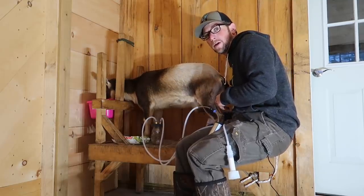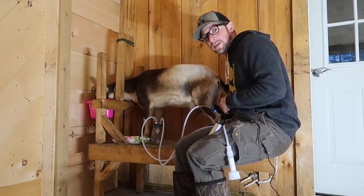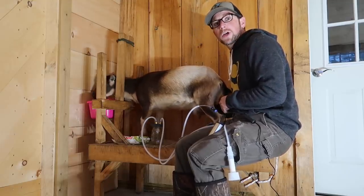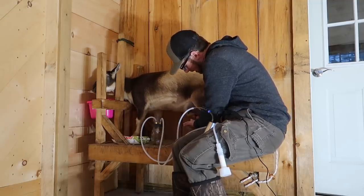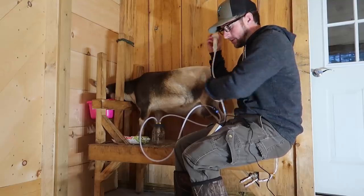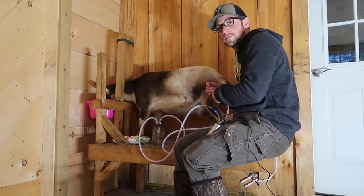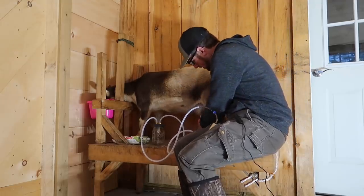Getting asked quite a bit what our plans are with the goats. So we're raising dwarf Nigerian goats. They are dairy goats. Our plan is we want to grow the dairy herd for milking, so for our own personal consumption, and we also want to start making goat's milk soap. That's like the overarching bigger plan with the goats.